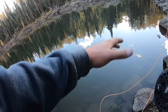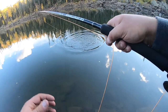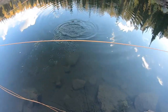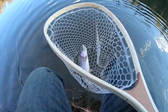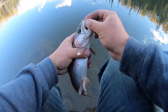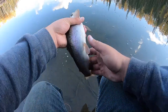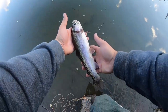There we go. Oh, that was a horrible hook set. We got him. We got him. That's the smallest one. Nice. These are all pretty rainbows, too. They've got some good colors on them. Looks right there in the roof of the mouth. There we go. Nice fish.